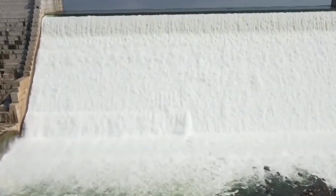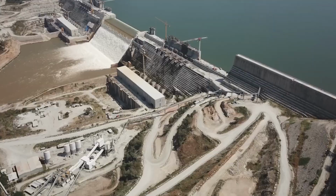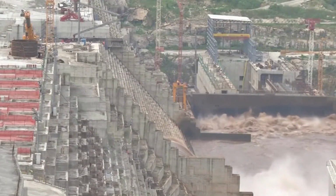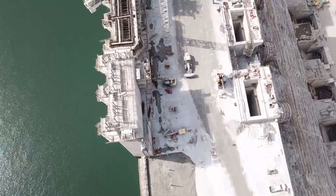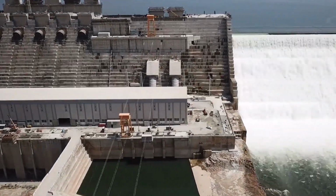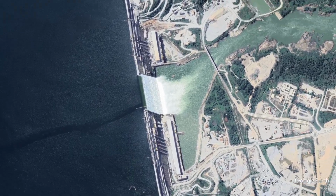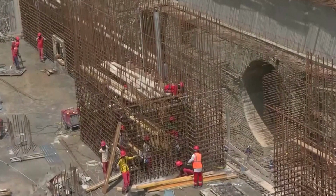The government views the Renaissance Dam as a cornerstone of its development strategy, a project that could lift millions out of poverty by providing reliable electricity to half of its population, which currently lacks access. The dam is also seen as a symbol of national pride, a demonstration of Ethiopia's ability to harness its natural resources for the benefit of its people. Despite the political tensions, Ethiopia argues that the dam's benefits will far outweigh its risks, not just for itself, but for the entire region. The project is now 90% complete, with plans to start filling the reservoir within the next 3 years.